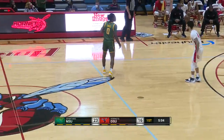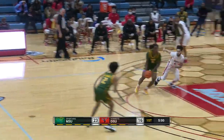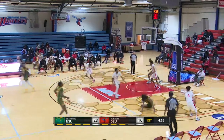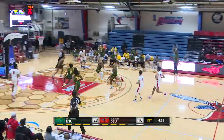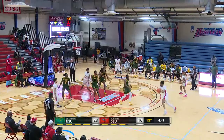Balkum had 7 points against Norfolk State back in January down in Norfolk. Here's Jones, top of the key, looking for a three off the rim. Goes out on the right side, and Fergallo hustles out there to get it. It's Robinson getting it back to Fergallo on the left side.